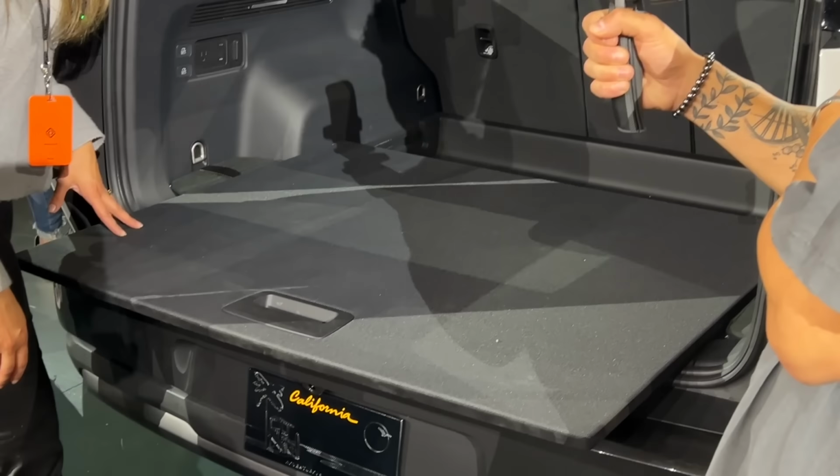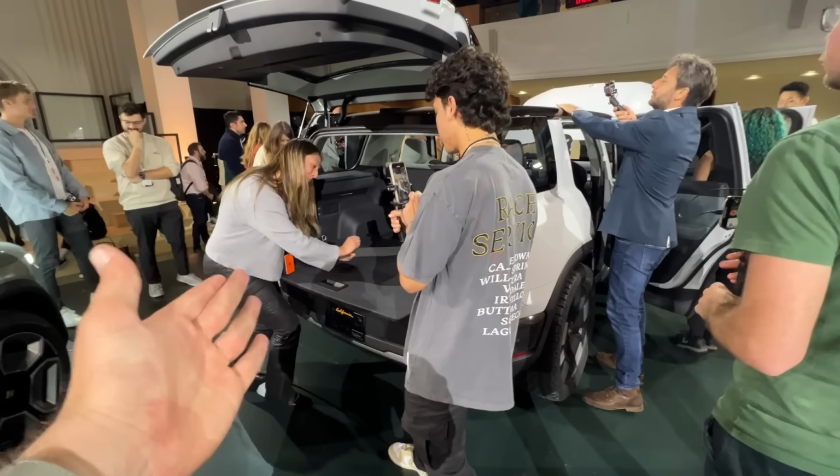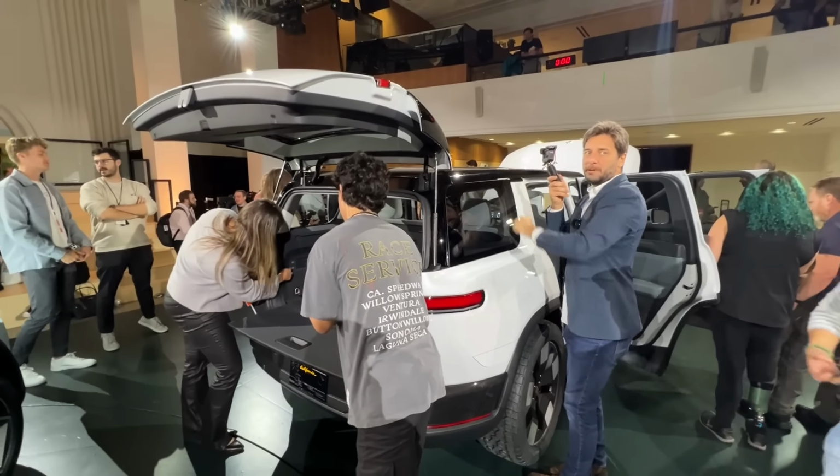So this is that little tray that folds out, allows you to sit on it. So that's pretty useful. It doesn't have the split fold of the R1, but it does have a little fold down area, which is very, very cool.